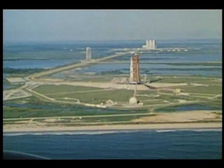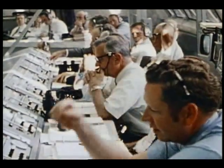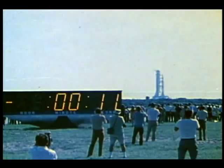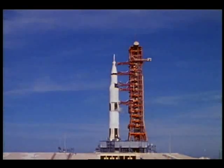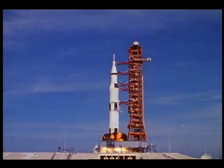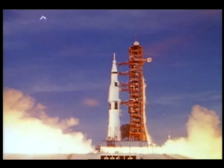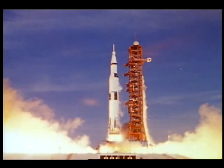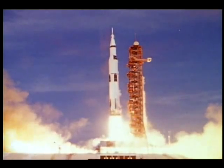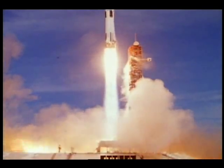We have complete clearance to launch. We are go. 15 seconds. Guidance internal. 13, 12, 11, 10, 9, 8. Ignition sequence start. Engines armed. 5, 4, 3, 2, 1. All engines running. Launch commit. Liftoff. We have liftoff at 9:34 a.m. Eastern Daylight Time. The tower is clear. And we have a roll program. Roger.